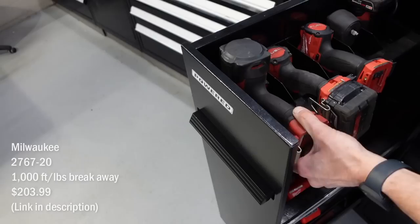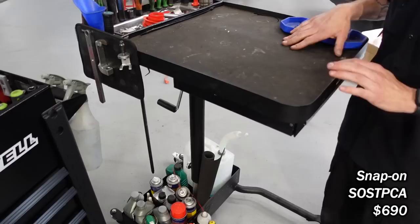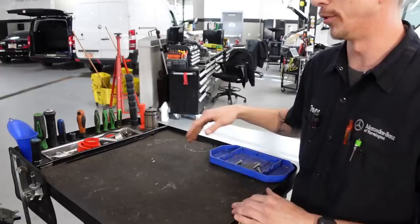Hold on. Fair amount of stuff on this, which is amazing. Oh, that's sweet. We do a lot of fuel filters and stuff on these, so I keep most of my quick grab stuff for fuel filters and brakes.